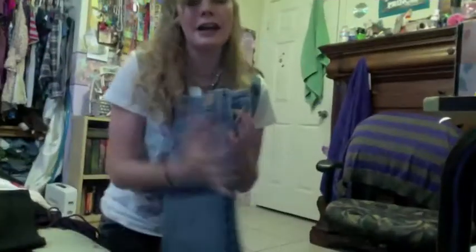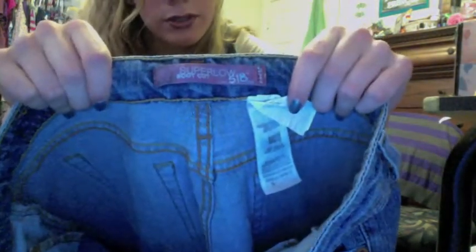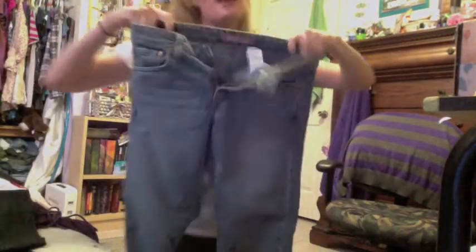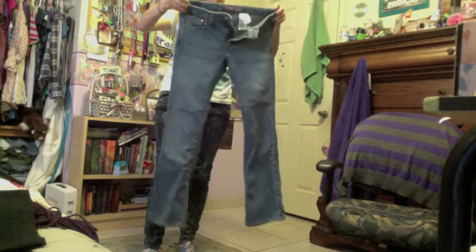So, and I also got these Levi jeans. They're the super low boot cut, and they're just kind of basic. A pair of blue jeans. They're, you know, nothing special, but you can never have too many jeans, I guess, and for only 67 cents or whatever. Just thought these were pretty good.